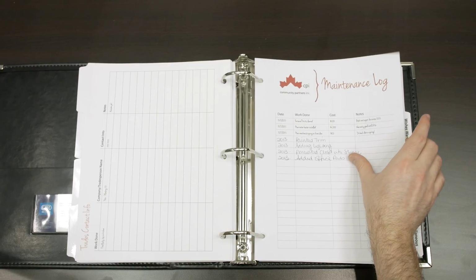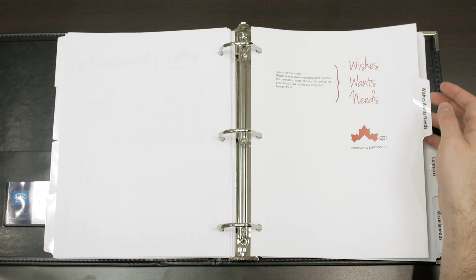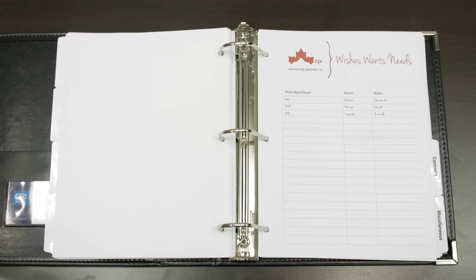Okay, wishes, wants, and needs section, or future planning section. When I first started doing these, I was nervous to talk to people about this because I felt like I was trying to sell them something at that point, which was completely false. This is a section where you get to dream a little bit with your clients and help you understand what their needs might be in their future, but also it helps them really clarify what they want for their next home or in a renovation in their existing home. So it's just a way for them to organize their thoughts.